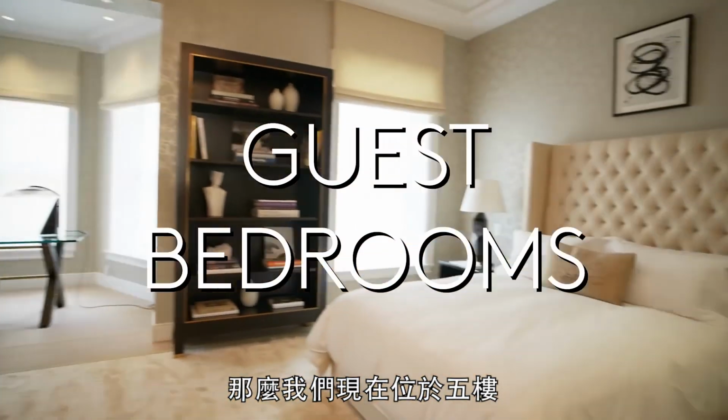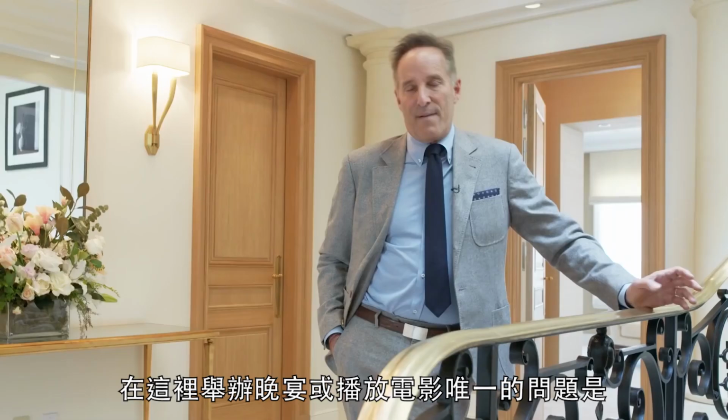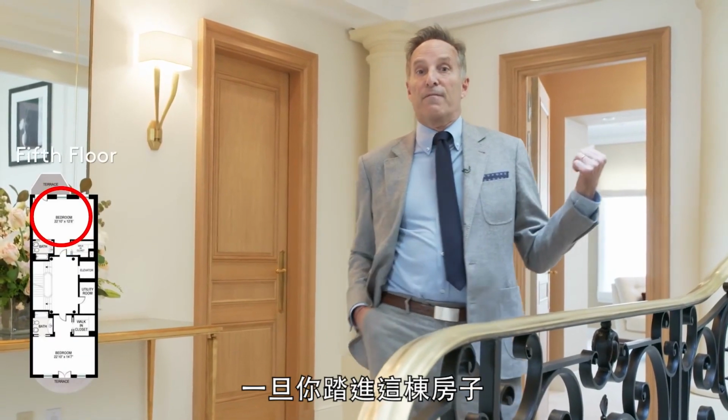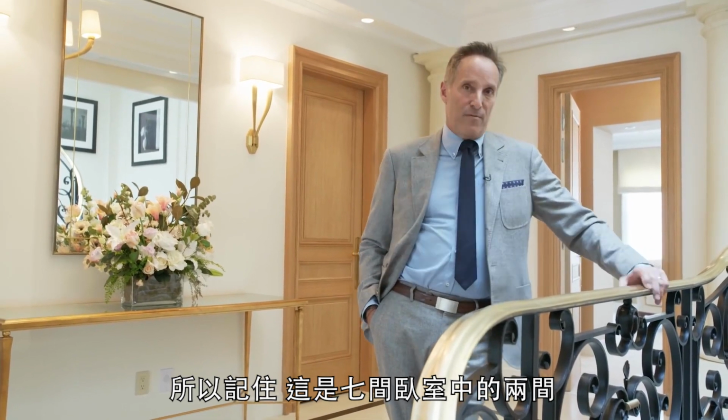So we're now on the 5th floor landing. This has 2 more bedrooms, 2 more bathrooms. The problem with having a great dinner here or screening a first-run movie is that once you get inside this house, you never want to leave. So remember, this is 2 of 7 bedrooms in the house. What do you do with all that space?